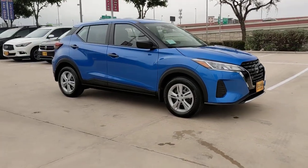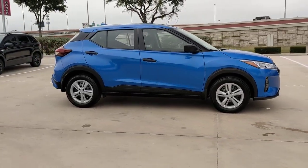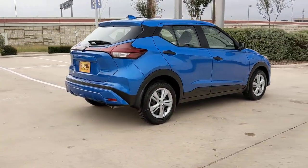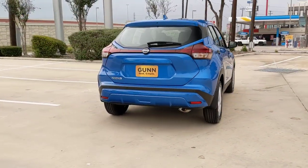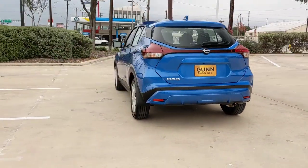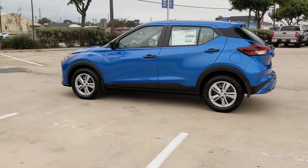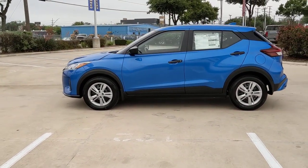This could be the car for you. The 2023 Nissan Kicks. This Nissan Kicks packs a lot of fun into an efficient, compact package. Enjoy the benefit of its spacious interior, comfortable ride, ample cargo space, and touchscreen infotainment. It's big on safety too.